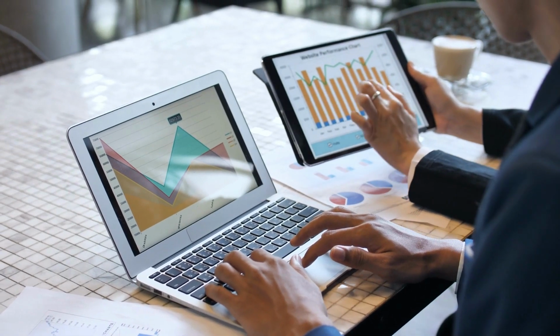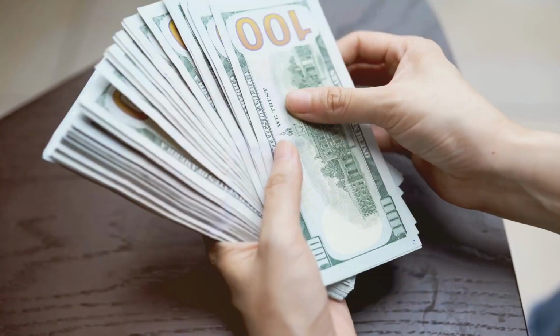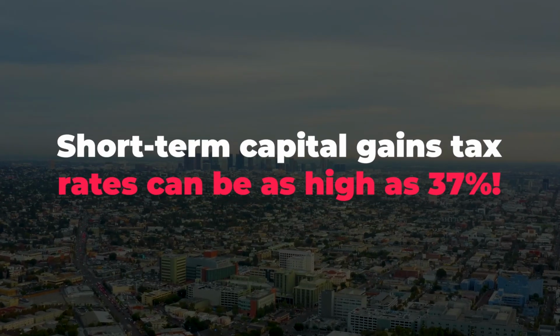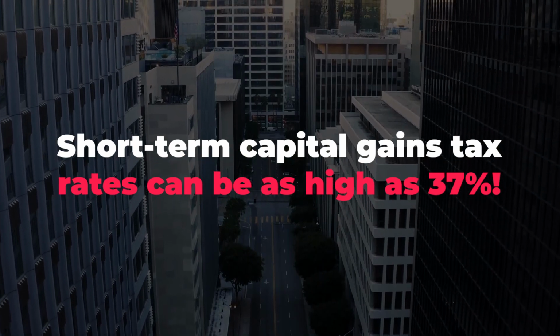Long-term capital gains tax rates are generally more favorable than short-term capital gains tax rates because they are based on your income level and can range from 0% to 20%. Short-term capital gains tax rates are taxed as ordinary income and can be as high as 37%. If you think that's it, hold your horses.